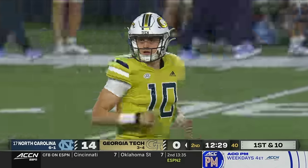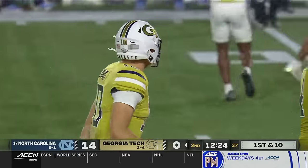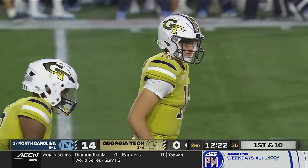First catch of the night for Eric Singleton as Georgia Tech works its way toward midfield on the nice throw of 16 yards.